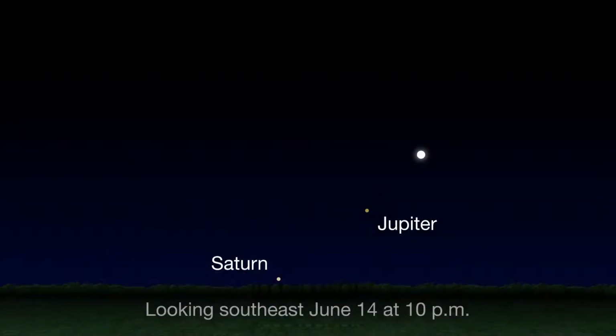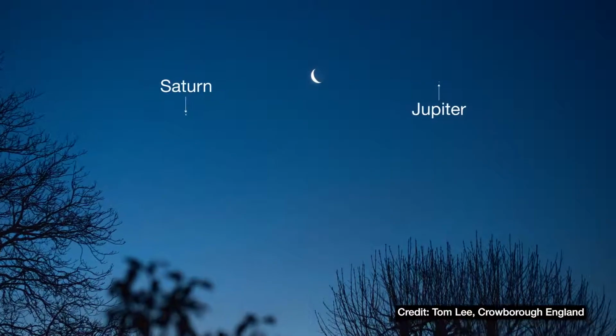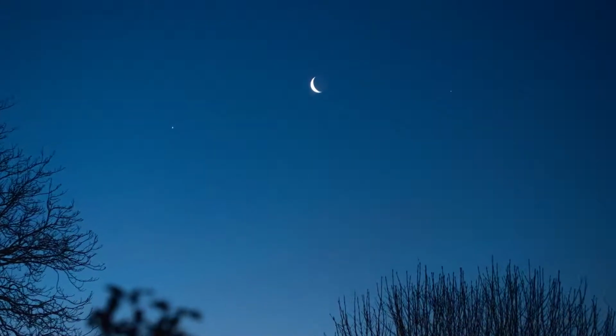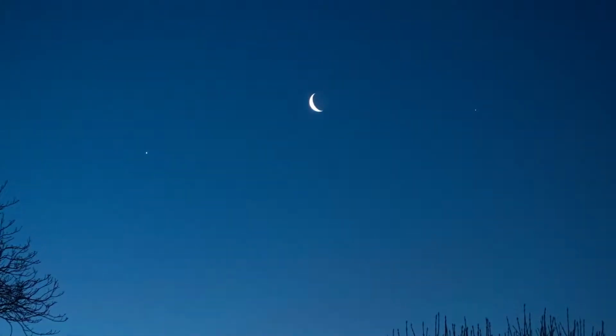In the middle of the month, from about June 14th to the 19th, look for the Moon to form a beautiful lineup in the sky with Jupiter and Saturn that changes each night as the Moon moves in its orbit around Earth. While you're out marveling at this trio, there's a really neat astronomy observation you can attempt yourself just by paying attention to the Moon's movement from night to night.